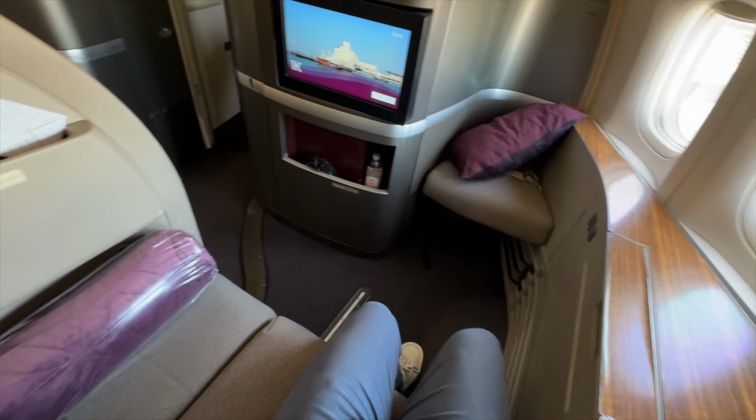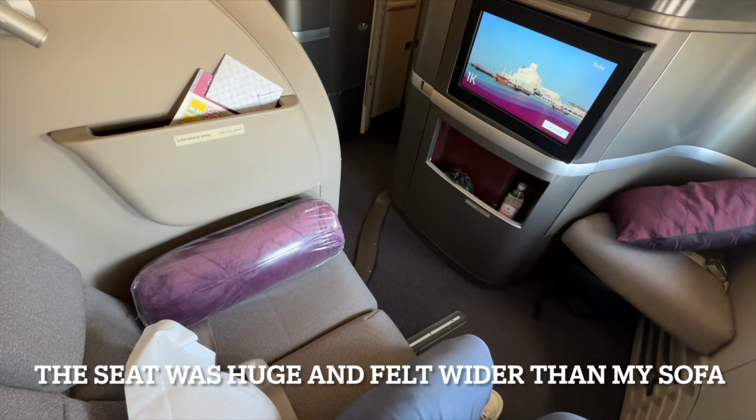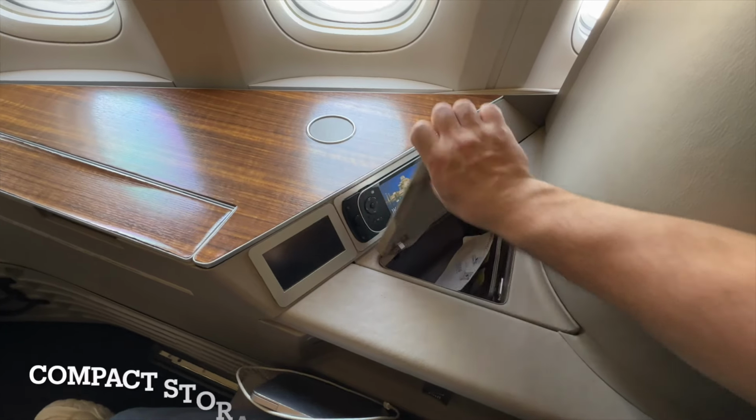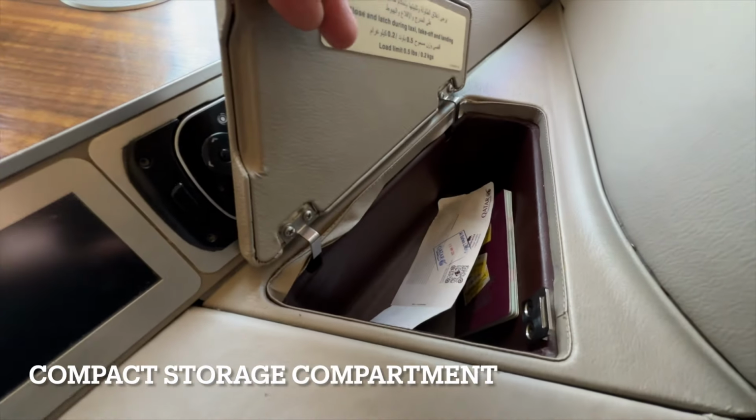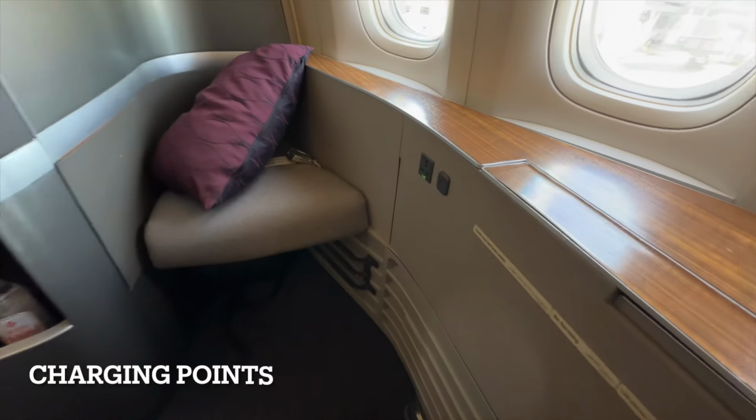So I was the first person to board the plane, and the crew gave me a really nice welcome. I sat down on the seat and couldn't believe just how wide it was. There was definitely room for another person to sit next door to me, and although the seat didn't look brand new, with the amount of space it offered, it felt like a really nice place to spend the next 4 hours.